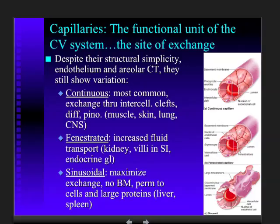Where else do you see that? The kidney, part of the filtration barrier. Remember the filtration barrier of the glomerulus was made up of the podocytes, the podocytes with their little pedicel spaces, and the fenestrated capillaries with their little windows. I didn't know this till today: the intestinal villi, which makes total sense. Remember the villus and that little capillary that goes in and out of each of the villi, and it has the little lacteal going up the middle? That little bed of capillaries there is also a fenestrated capillary, which I didn't know.